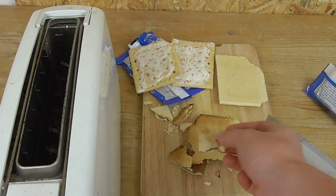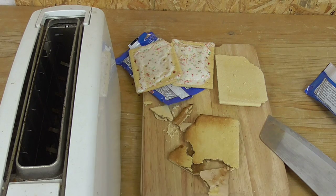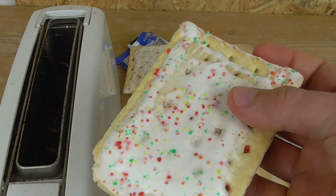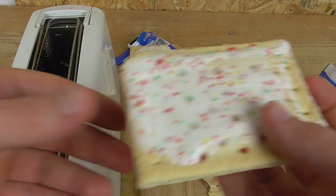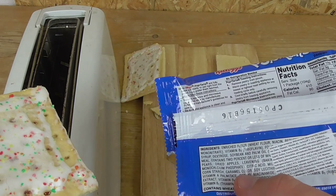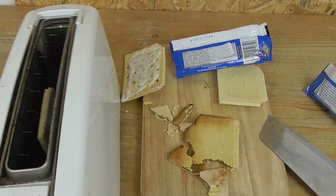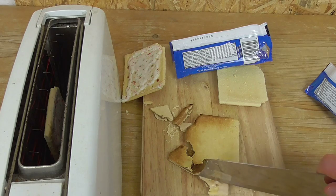This is really weird stuff. And ah! It's so hot man. I'm not sure if I can put this one in it because we have the sugar stuff on it. But the package says that it might be okay. So let's put it in. Let's check out the cinnamon toasty.